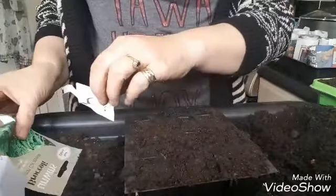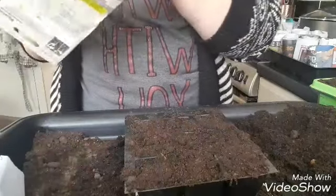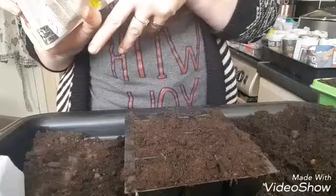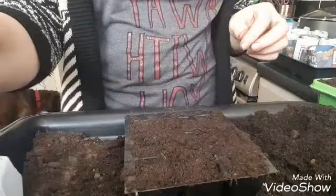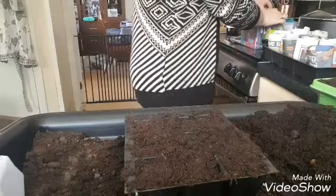Right, so that's the calabrese broccoli done now. Just think, sowing our seeds now and it's for an autumn harvest. It seems like miles away, but it'll soon be upon us. Get my label.